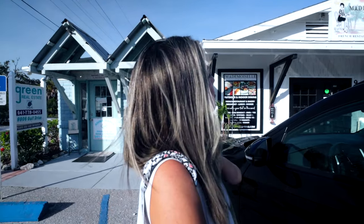Good morning. Today we are here at the Mademoiselle French Restaurant and Bakery. So we are really excited to try this place out.